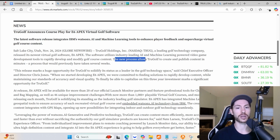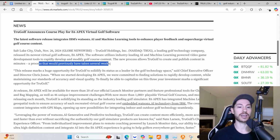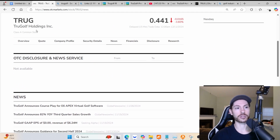They say this new process allows TRUG to create and publish content in minutes, a process that would have previously taken several weeks. So it takes them a few minutes to do what previously would take them several weeks up to a month to do. So that is very key. It looks like their technology is getting more efficient and working faster, guys. So breakthrough improvements happening with ticker TRUG.